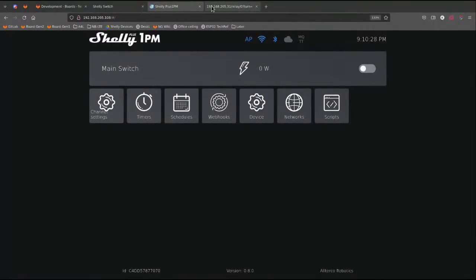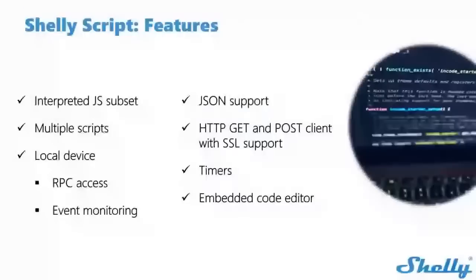But first, let me tell you about Shelly Script. This is no secret, our firmware is based on Mongoose OS. It's an excellent, very stable, well-proven framework for small devices. And part of that framework is the NJS JavaScript interpreter. It's a small subset of the regular JavaScript language, but small is beautiful. We can't run the whole ECMAScript standard on a microcontroller, but this small language offers enormous possibilities, and the field of possible solutions is just, I can't imagine it. I'm eager to see what you do with that.